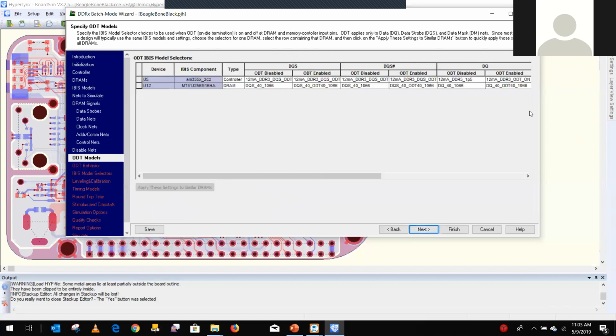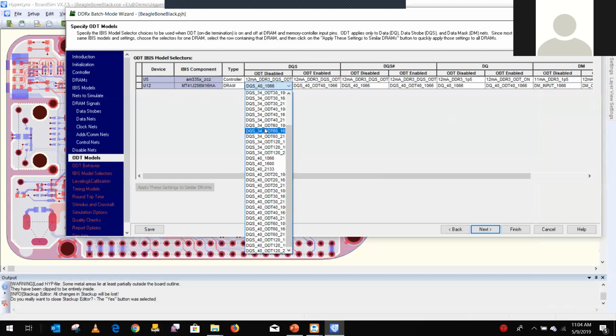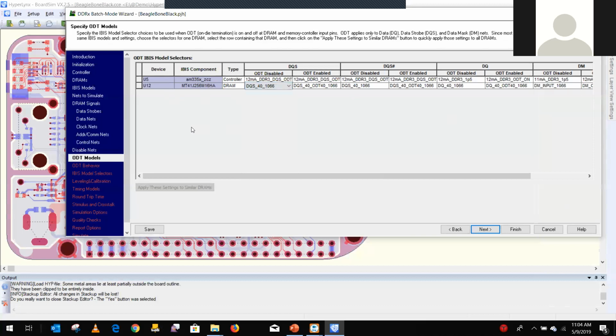Next, this is the most important thing, is to look at the ODT settings. So for the ODT setting, you can have a selection depending on the controller that you have. So you can try something else. And same thing for memory. For Micron, you can pick your ODT settings, okay? Different types of ODT settings.